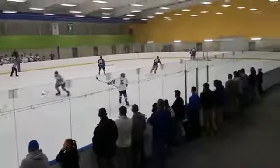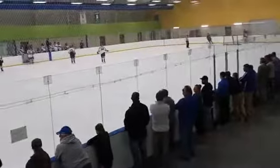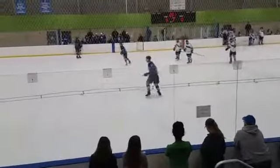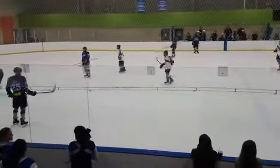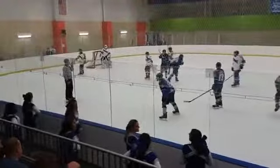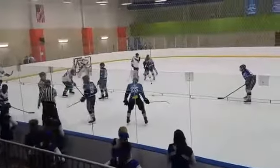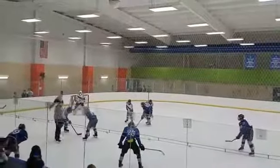Lindsay's back in on D. Pulliam's back in. They're going to call an icing on that one and bring that one back with 23.1 seconds to go in the second period. Owensboro's leading 5-0. So we are back at full power for both teams. So we have Rebels, Wilkins, and Pulliam on offense, Lindsay and Cox on D. 23 seconds.